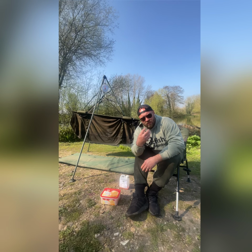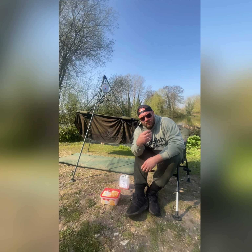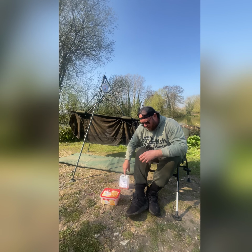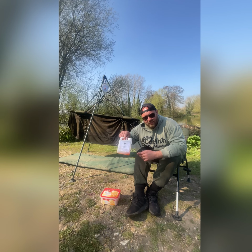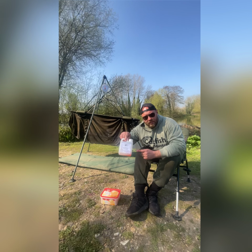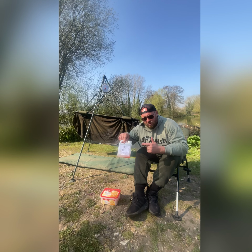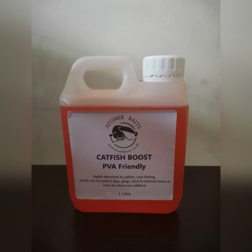A lot of the time the bait takes on the silt from the bottom of the lake bed, and normally you smell your bait after a night out and you can smell that silt smell. Well, not when you use this. 100%. Try it if you don't believe me. Dip your bait in that for a week, put it on the lake bed all night long, and it will still smell that in the morning. Give it a try. Atomic Baits Catfish Booster.